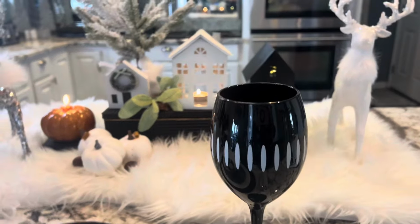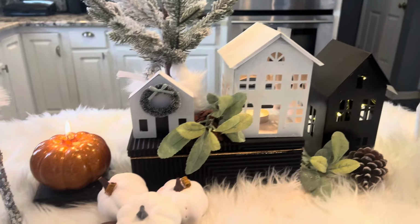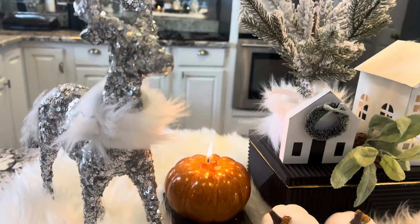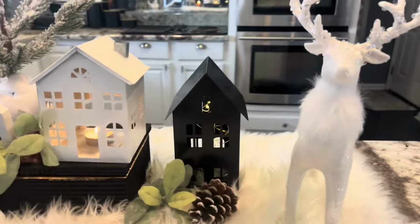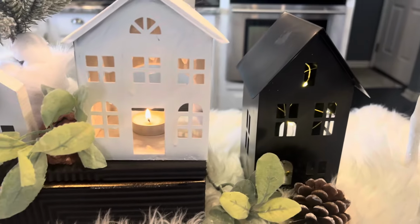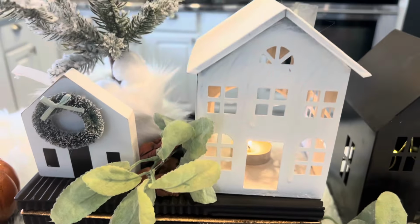First, we'll start with the centerpiece. The centerpiece was a vignette from Cozy Corner Vignettes. So let's go ahead and I'll tell you about it. The reindeer here was from Home Goods. The white one was from Burlington's, I think. The little houses were from Goodwill. The beautiful black box was from Ross's.